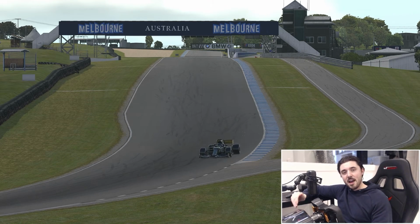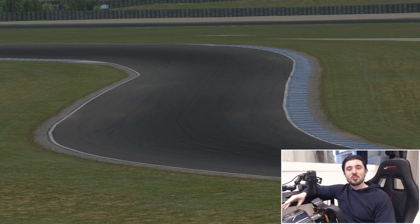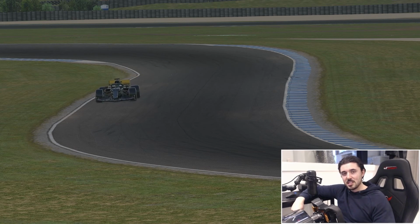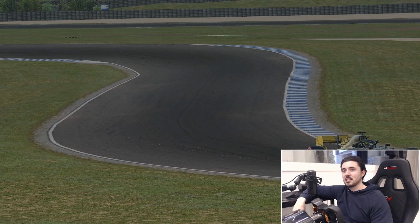This week we are at Phillip Island in Australia, in conjunction with the Australian Grand Prix that is happening in real life. Unfortunately Albert Park, where the real life race is held, is not on iRacing, so we have to go a little bit down the road, a couple of hours in fact, to Phillip Island.